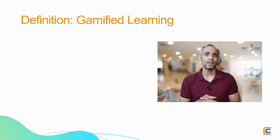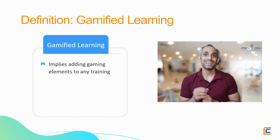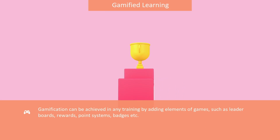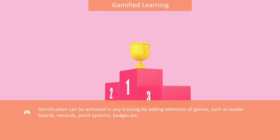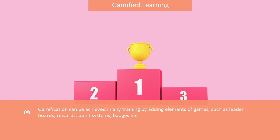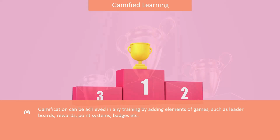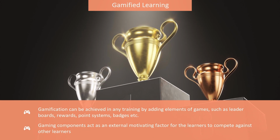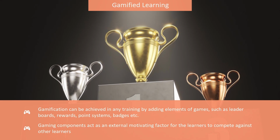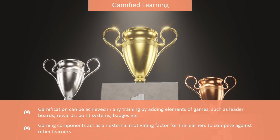On the other hand, gamified learning implies adding gaming elements to any training. This increases the engagement and interactivity for learners. Gamification can be achieved in any training by adding elements of games such as leaderboards, reward points, point systems, badges, etc. Such gaming elements act as external motivating factors for learners to compete against each other. Just make sure this competition is friendly.